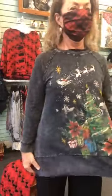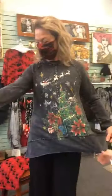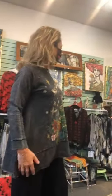$479. The shirt's going fast, guys. Small through 1X, $59. Did you get this fabric? What did I say this fabric was? It's cotton. It's 100% cotton. That's why it's so soft. Charlotte has on the medium. I have on the medium. I just took the last large.